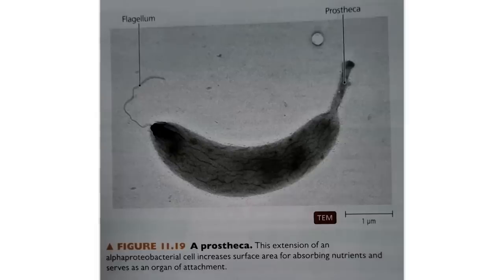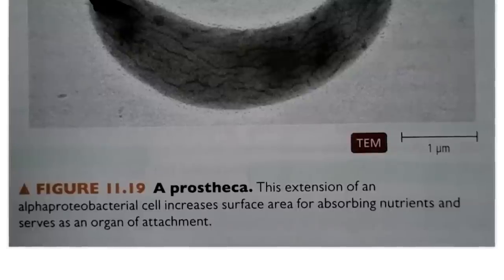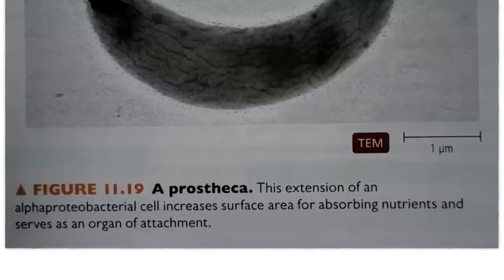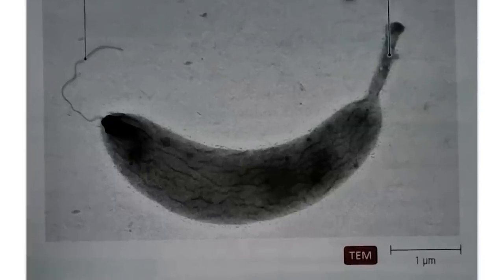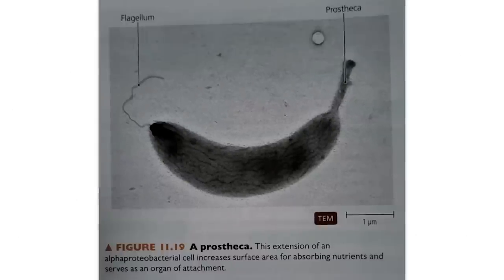Forbidden Banana. This extension of an alpha protobacterial cell increases surface area for absorbing nutrients and serves as an organ of attachment. That's just a fruit. That's a banana. That's not a cell. It's not a prostheca. It's a banana, all right?